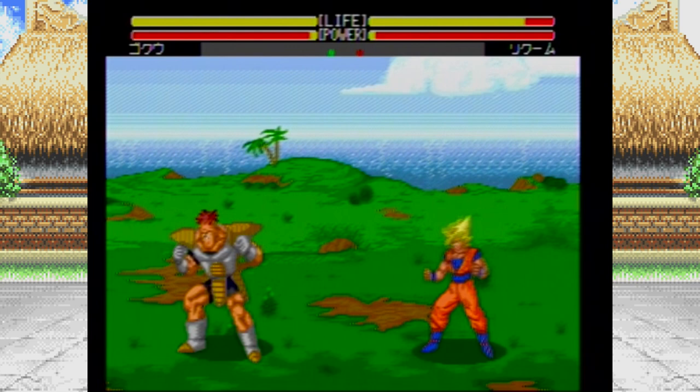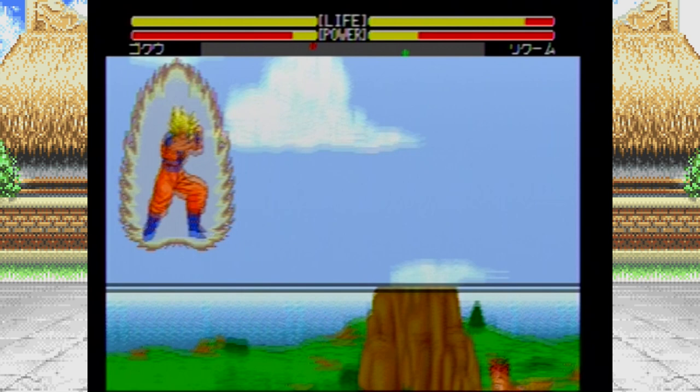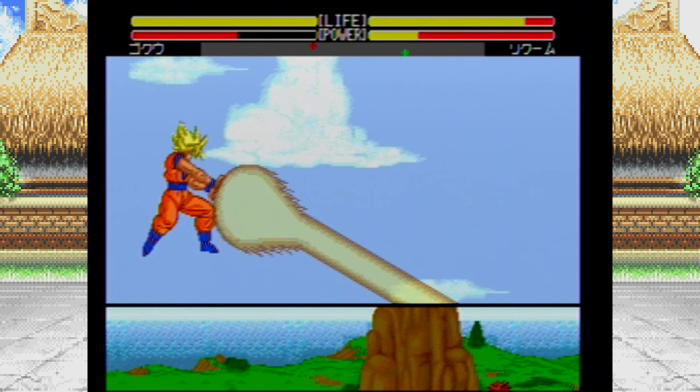The biggest adjustment is the control scheme, since the Mega Drive controller has fewer buttons than the Super Famicom. In this case, A punches, B kicks, and C flies with no dedicated key button. Key attacks are performed by D-pad motions in tandem with the A button, similar to fireballs in Street Fighter. There are no shoulder buttons to dash either, so you have to double tap a direction in order to move around quickly.